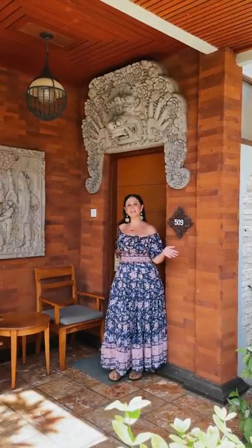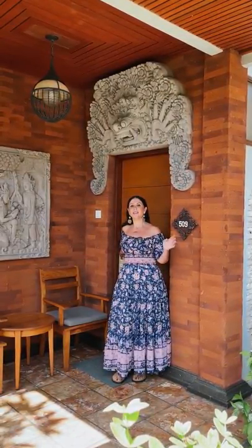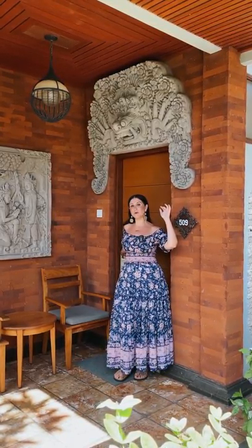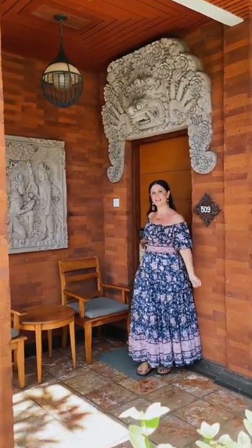First, we're going to take a look at the deluxe cottage rooms. These rooms can either be on the ground floor, on the second floor, and you can also have them as an interconnecting room. Come and take a look at what they look like.